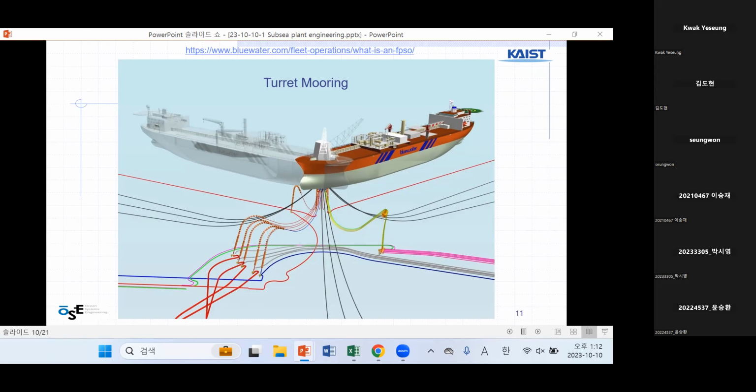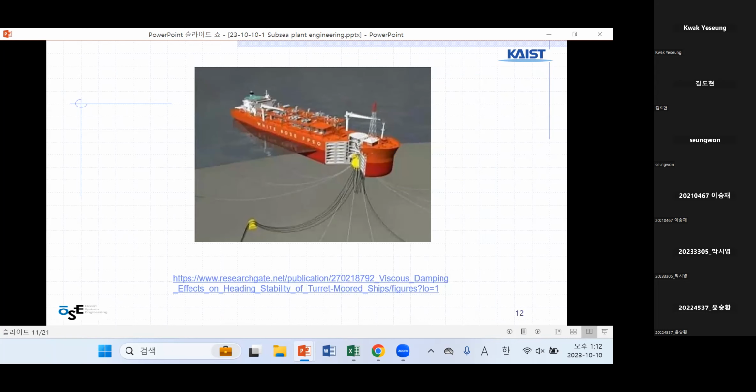But one problem of the turret is that you need to have a stable, not rotating portion of the device, because the pipeline is connected there. If the device is rotating, the pipeline can be twisted. So this part should stay there, and only the ship can move. Then somehow the fluids come through the pipeline riser and go to the pipeline inside the ship, even though there is a relative rotation. That is the main function of the part. So it is also a very special and important device for that.